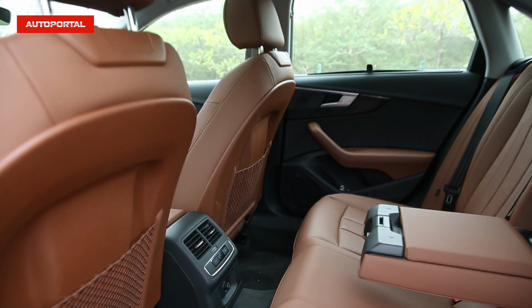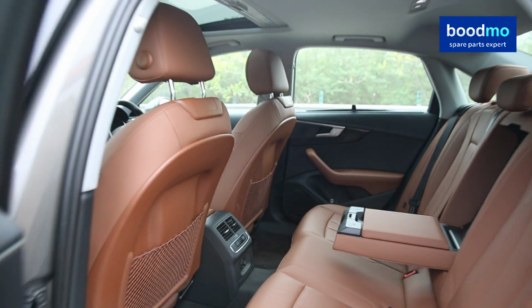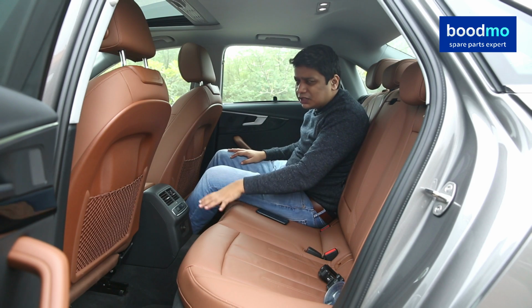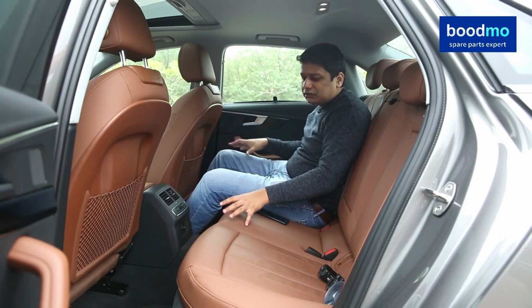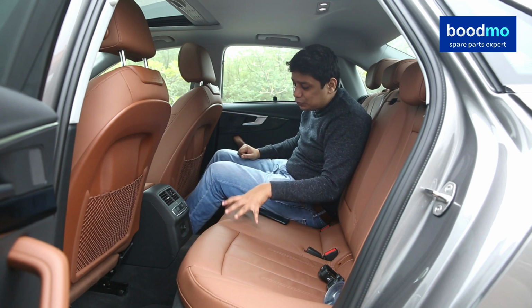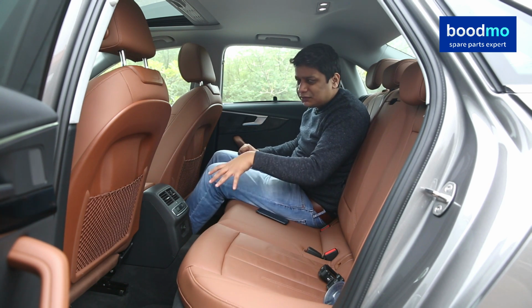There's plenty of place, headroom also is more than sufficient. Even if you're about 6, you should be quite okay. There's a huge hump in the floor panel though, so ideally you should only have 2 occupants in the back. You can adjust 3, but it'll really become cozy, and the third occupant will be struggling for space in terms of legroom at the back.